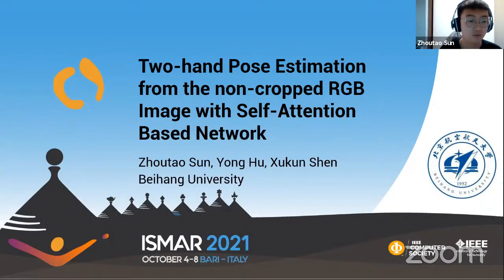Okay, hello everyone, welcome to my presentation. My name is Zhou Tao, and I'm going to talk about the paper two-hand pose estimation from the non-cropped RGB image with self-attention based network.